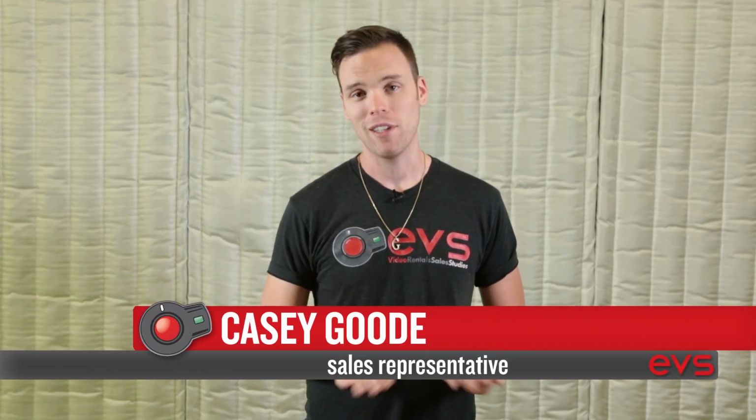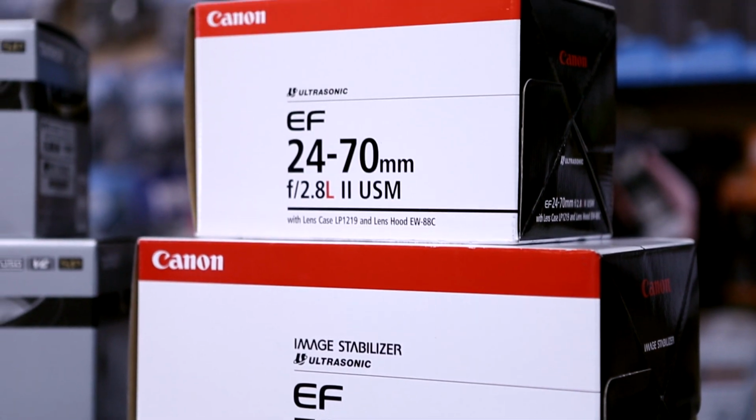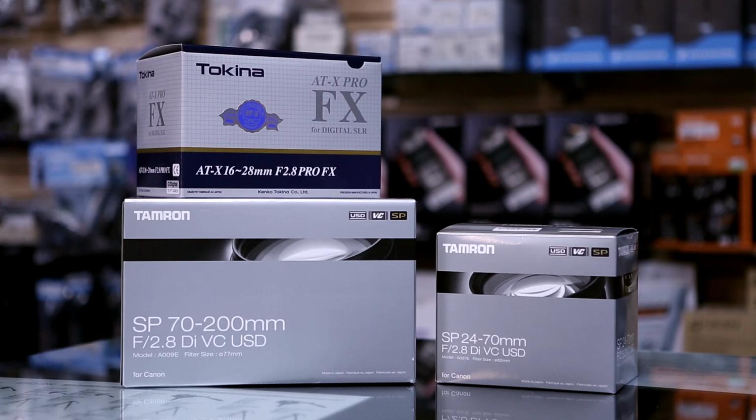Today, we're gonna talk about glass. Now, we all know and love the Canon L zooms. The 16-35, 24-70, and 70-200 is a staple in most everyone's kit. If the industry standard may be outside of your range price-wise, there's other options out there, and they're by our friends at Tokina and Tamron. Have a look.